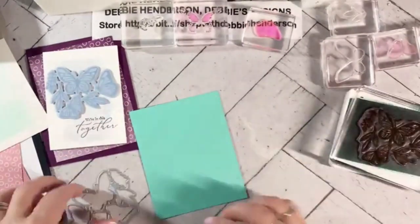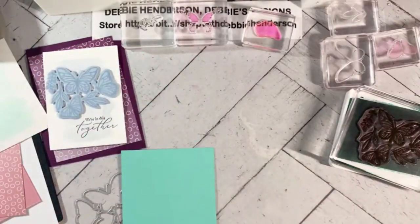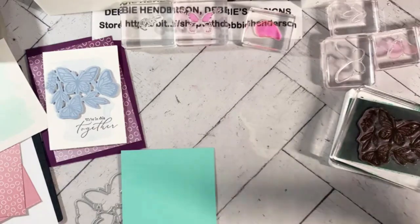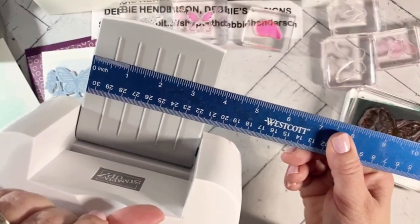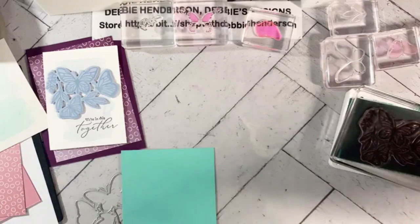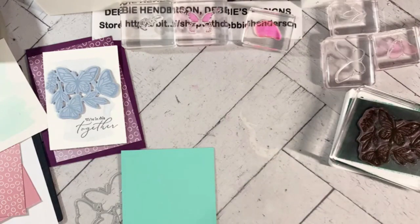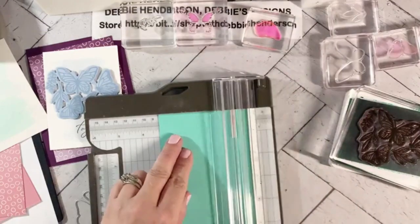And you know what? I need to cut this down just a little bit because, let me show you, when you're using our mini machine, it's about 3 1/2 inches wide. So I want to go about 3 1/4 just to make sure it's going to fit in there. So let me chop this off just a tad.